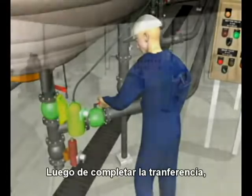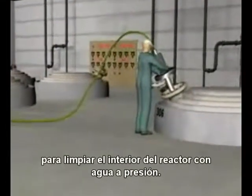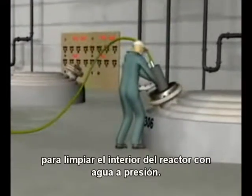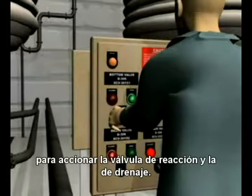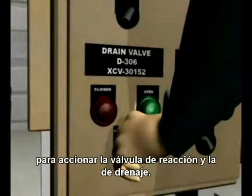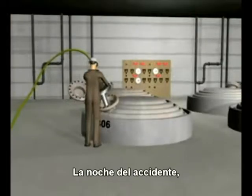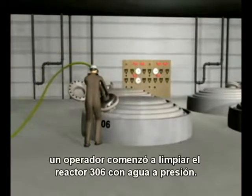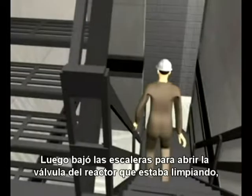After completing the transfer, a worker back on the top level would then clean out the inside of the reactor with a high-pressure water blaster. The worker would then go to the lower level and open the reactor bottom valve as well as the drain valve. Water emptied onto the floor into a drain. On the evening of the accident, an operator started cleaning reactor 306 with the water blaster. He then walked downstairs to drain the water out of the reactor that he had been cleaning.